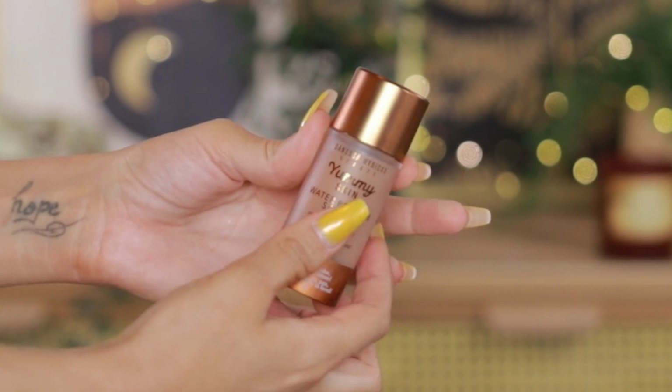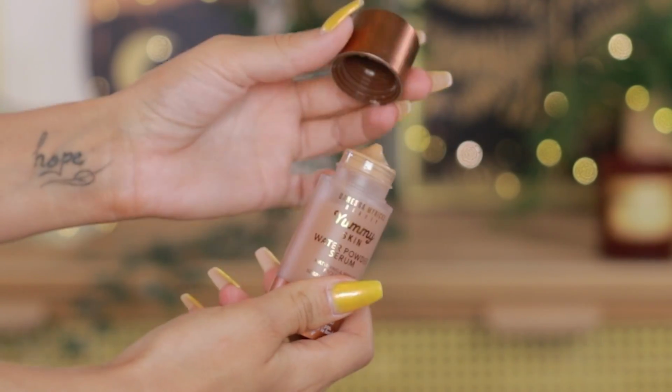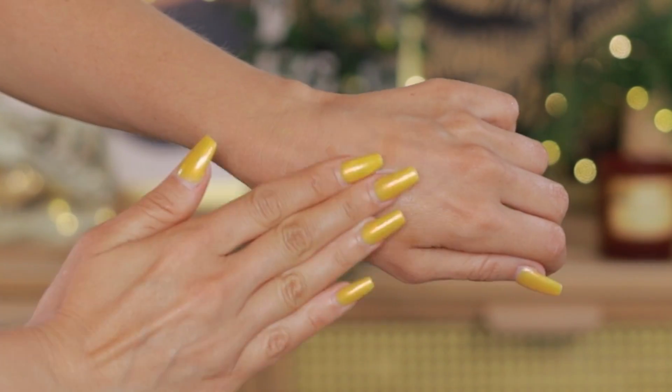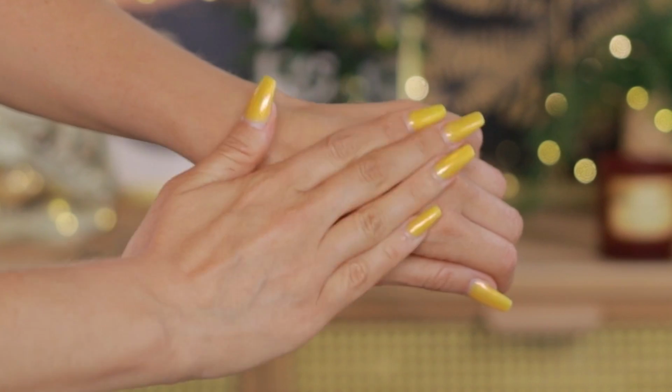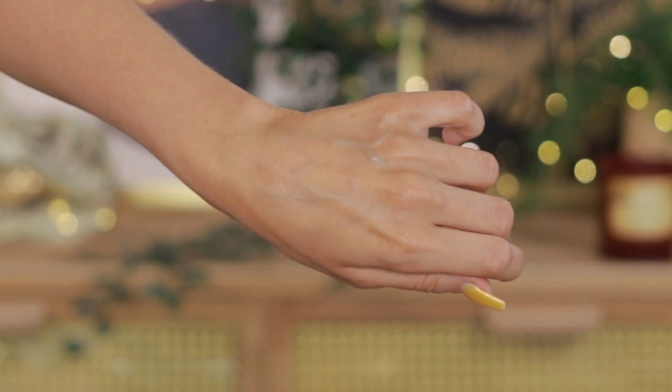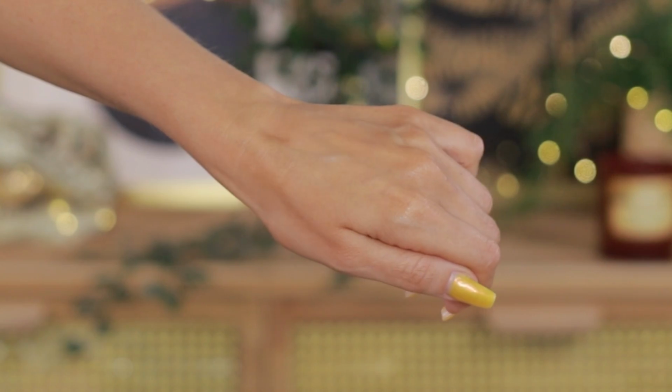Something I really have been enjoying though is the Danessa Myricks Yummy Skin Water Powder Serum. This one is a dropper. It is a screw top and you drop it and it drops out, and it is a serum. So this one is a liquid. You can use this on its own or together with other primers. Since it is very liquidy and since you can get out just a little bit, I use this one as an extra barrier or an extra primer just around my nose and my T-zone where I tend to get oily.